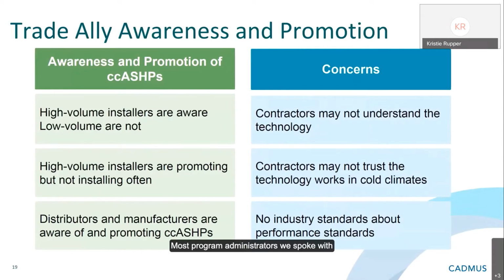And most program administrators we spoke with indicated that installers are the greatest driver of cold climate air source heat pump adoption. They said gathering contractor feedback when designing programs and developing quality assured protocols, developing education and training programs, and providing them with marketing assistance were the best ways to engage contractors and increase cold climate air source heat pump adoption. Additionally, there was some confusion about performance of cold climate air source heat pumps since there were no industry standards for what is considered a cold climate air source heat pump in most rebate programs. Program administrators suggest designing rebate programs to be flexible enough so they can adapt to market and technology changes.